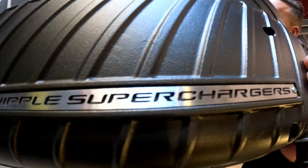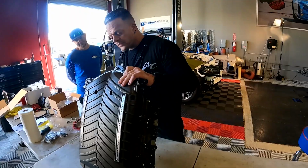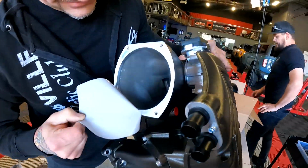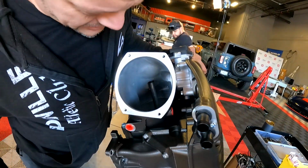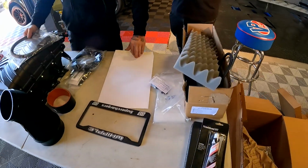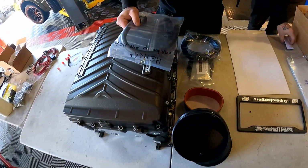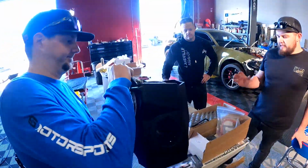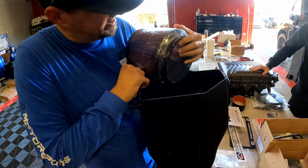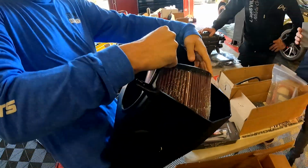Pretty cool. Is that the first one you've seen? Mm-hmm. Very cool. Yep. Look at that. Oh, wow. It's like, look at all the meat. There's instructions right here, I guess. Cool, that's a full kit. Like it has the fuel rails, it has everything. It's next level. Look at that thing. It's pretty cool.